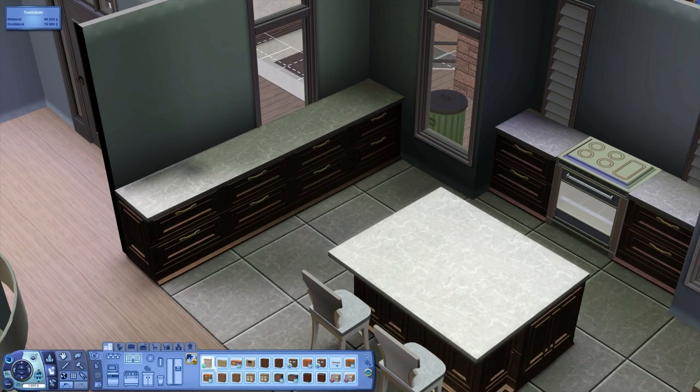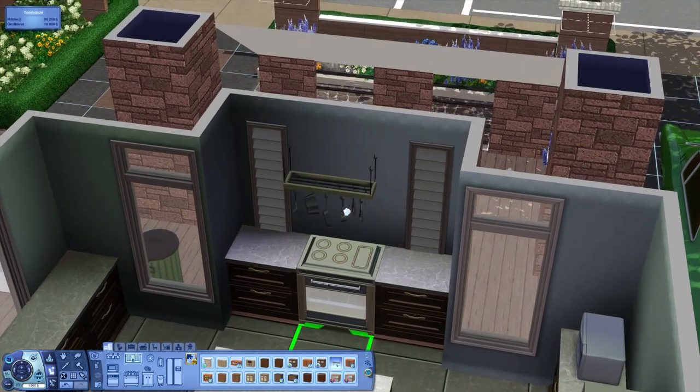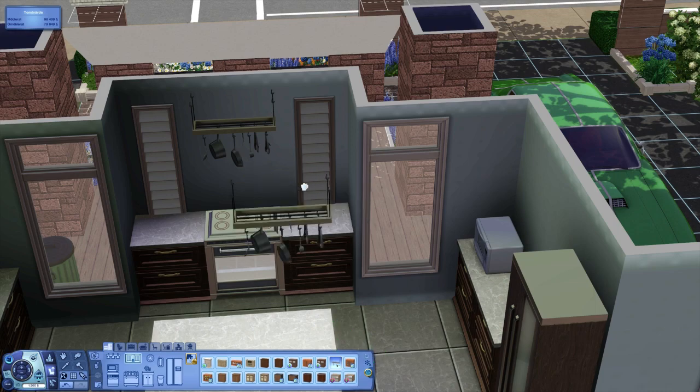Let's see, we need some stuff like this. I really like to have this thing over the stove. I think that is nice. Maybe we can have three there.